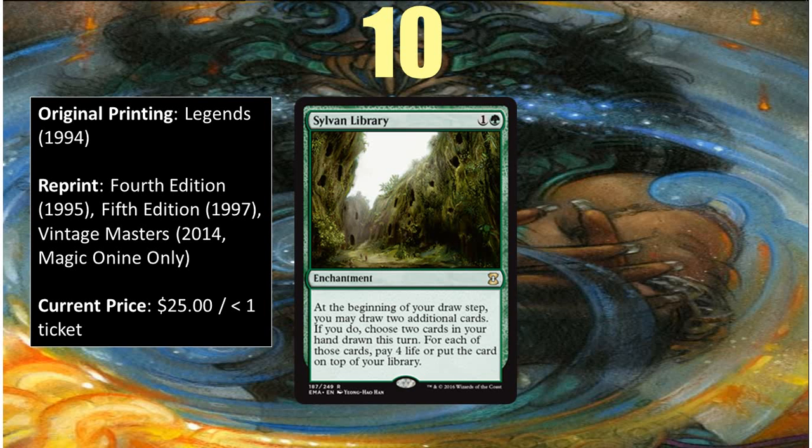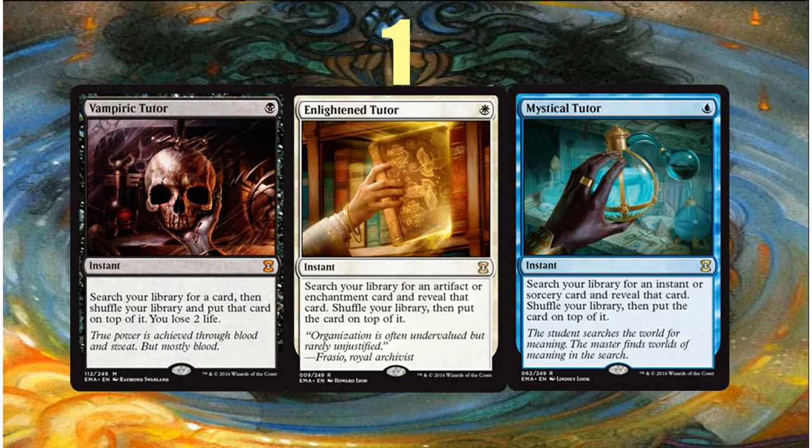So let's move on to our number 1 pick. And we actually have multiple cards here, but they all go together for being important Commander staples, seeing play in eternal formats, and being expensive. And they also have similar effects. They're all tutors. They're all 1-mana tutors, all cards that every Commander deck wants, and all 3 of them also see play in formats like Legacy and Vintage.